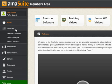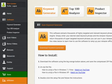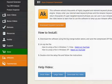You can see here, you click here and you get access to all of the 3 software programs. So you click in there, you can download it. There's a help video that you can watch down below. It's very simple. You just got to click one of these buttons and it brings up a video that will show you how to use the software.